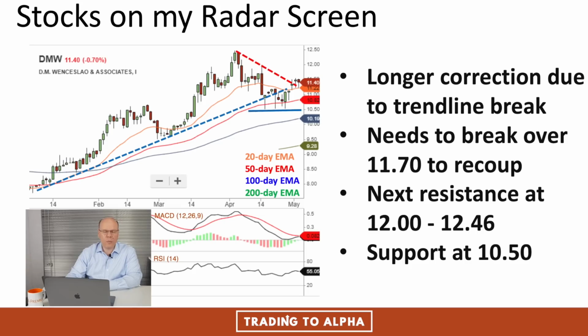DM Wenceslao. Now this stock, similar to AGI, may also need to correct a little bit more. I think this is an example of a stock that still needs to do an ABC type correction, and we're just accomplishing the B wave. And so there might be a need for it to pull back a little bit more. Support for this is closer at 1050, so any price that's probably moving closer to that might be a more ideal area to enter.